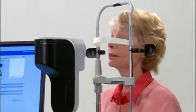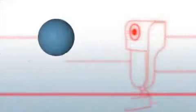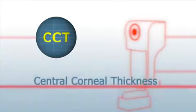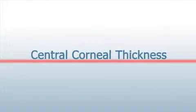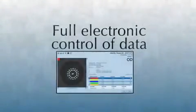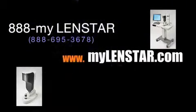LENSTAR provides unrivaled technology that offers more accuracy in a much more convenient way. CCT no longer has to be measured separately because it is instantly and accurately measured with the other 8 LENSTAR measurements. It's a new but critically important measurement, never captured before with optical biometry. It's measured instantly, painlessly, and accurately, giving you full control of the data electronically. If you want no compromises, perfect outcomes with premium IOLs, LENSTAR will give you the edge.